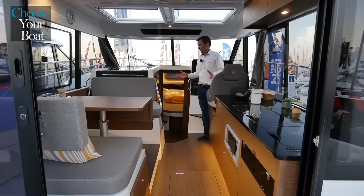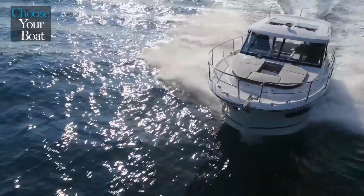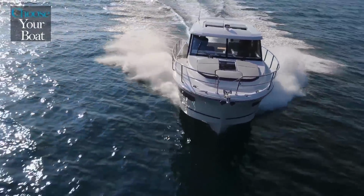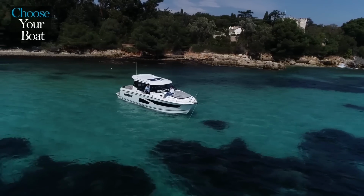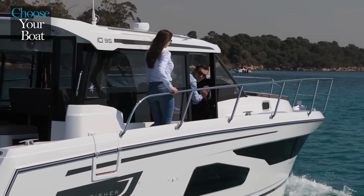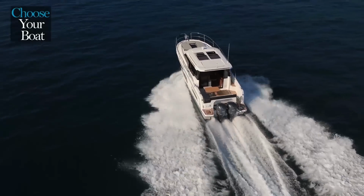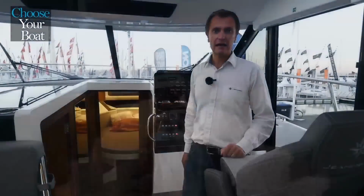As you can see, this Jeanneau Mary Fisher 1095 brings a lot of innovation to this class of boats. A real cruiser with 3 cabins, a beautiful head, and outboard motors with really fantastic handling. To learn more, we invite you to come and discover this boat in person at a boat show or by contacting your nearest Jeanneau dealer.